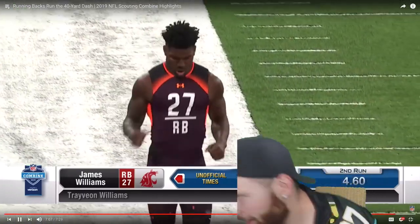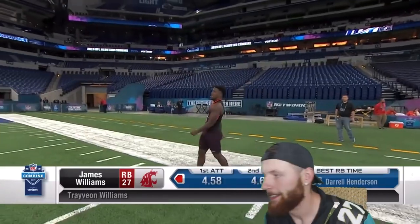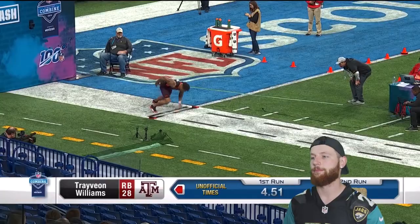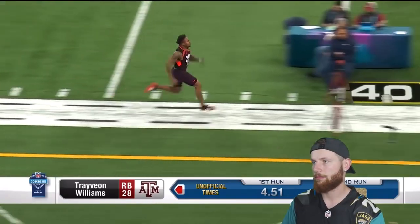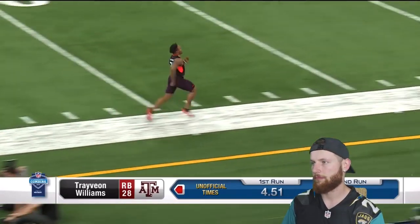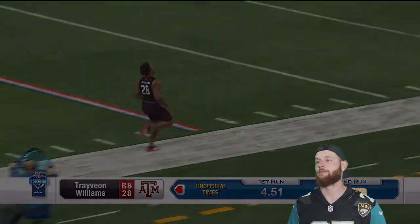I guess we'll see what JuJu Smith-Schuster can do. He's the number one without Antonio Brown taking some of the defense. But he gets top speed pretty quickly. It's flying fast enough for him. Yeah, it'd be fun.